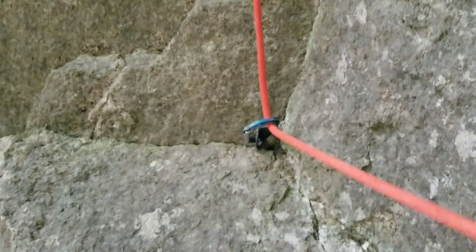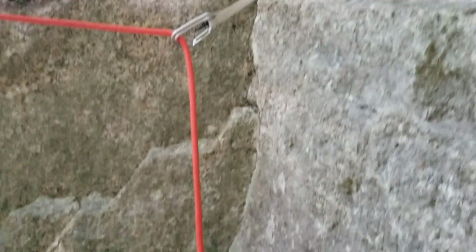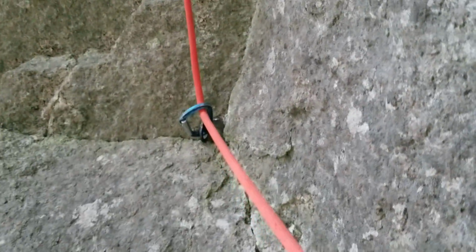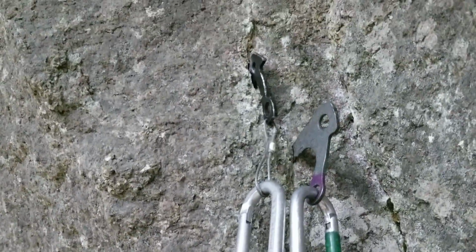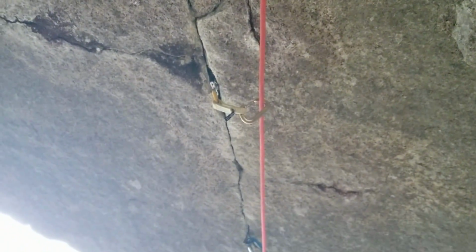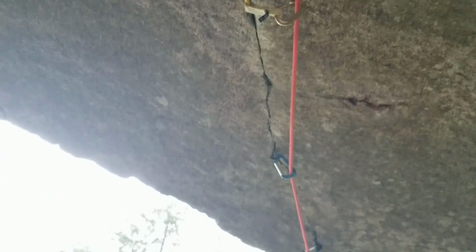But luckily I could stand up, and I have a pin there, but I actually didn't place that pin until back behind me. I stood up and placed this cam here, which felt really good, and then I placed this as a backup. So that's a really scary first move. Then from there, you've got a cam in a very flaring pod, which was pretty scary.